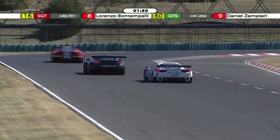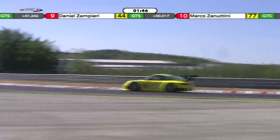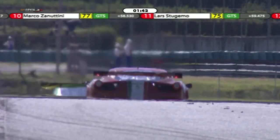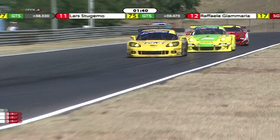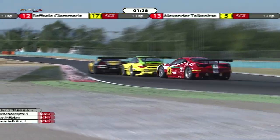We've got 1 minute and 50 seconds left in the race, so this is going to be the start of the final lap. And it's three cars now for third position, but still Diederik Schithoff holds on in that third place. He's being chased all the while by Marco Hulser, and now Jimmy Bruni is trying to thrust his way through and gain the position as well.